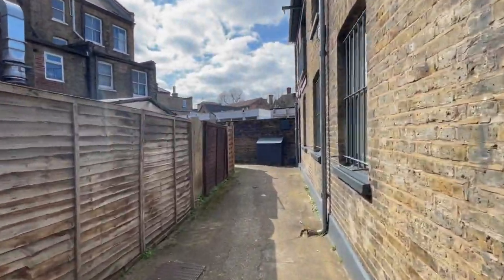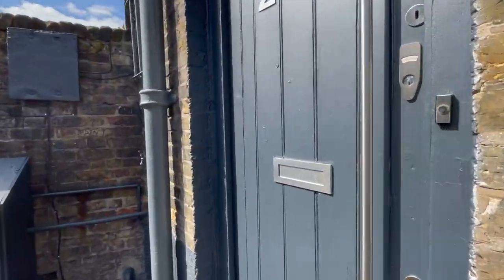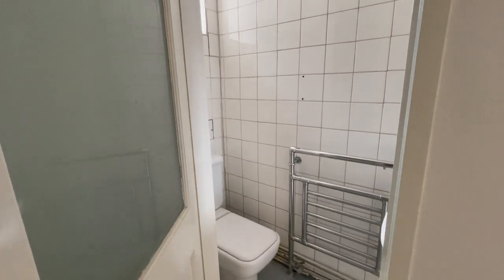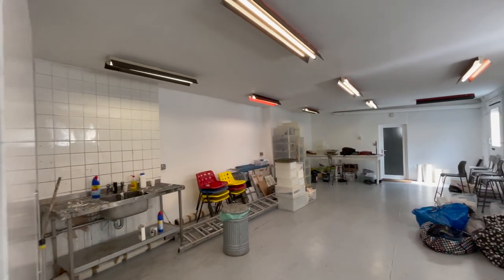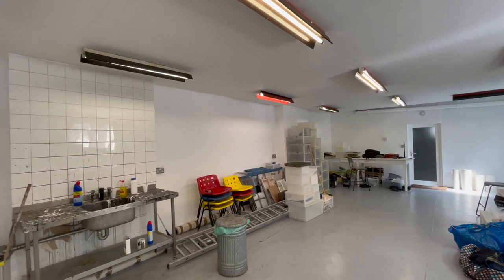really well maintained, and then we go into the front door. Okay, right, inside the front door, just to the left here, we've got a little guest loo. And then into the ground floor. Now, the building itself is just over 2,000 square feet in total. It's basically 1,000 square foot per floor.